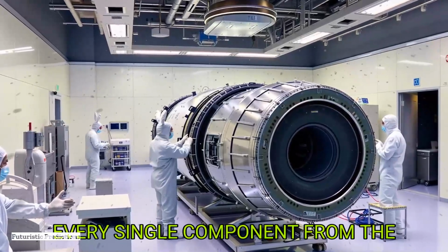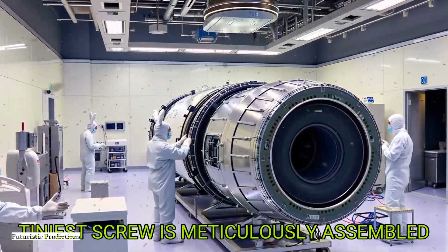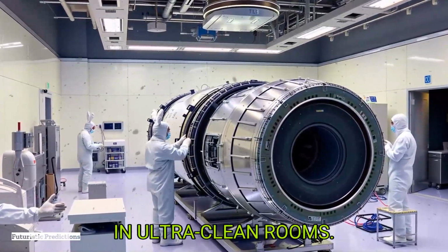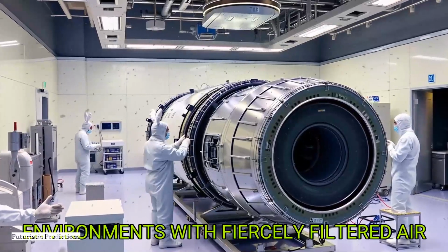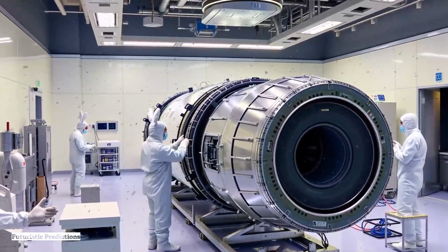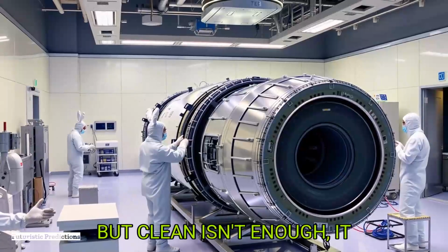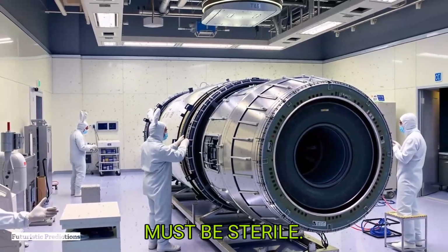Every single component, from the largest solar panel to the tiniest screw, is meticulously assembled in ultra-clean rooms, environments with fiercely filtered air and engineers dressed head to toe in sterile bunny suits resembling something from a semiconductor factory. But clean isn't enough, it must be sterile.